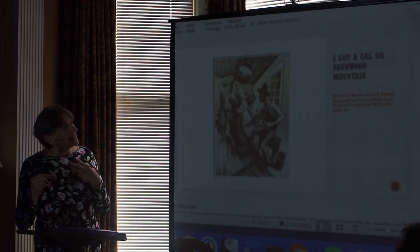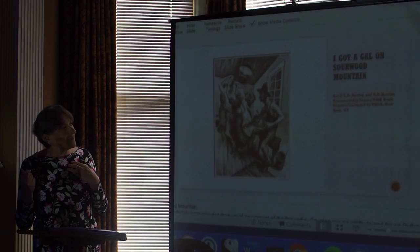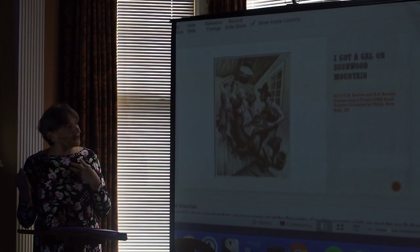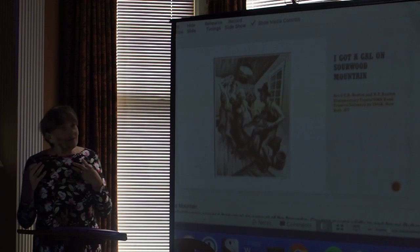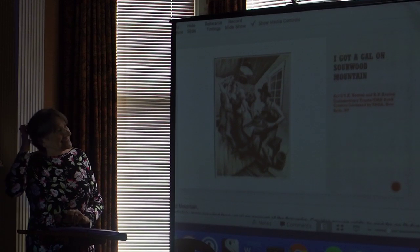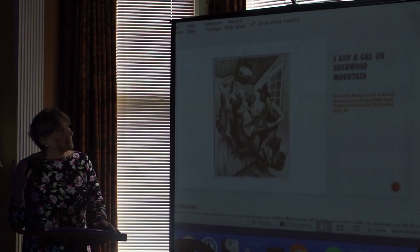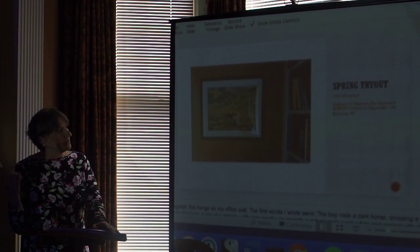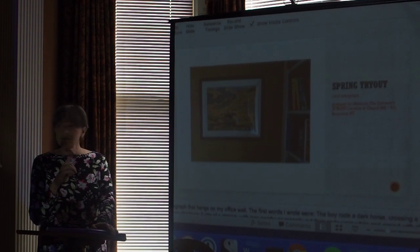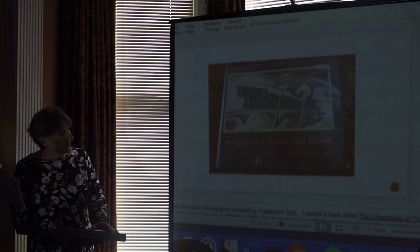So the next one, this is one of my favorites actually. This lithograph is called "I Got a Gal on Sourwood Mountain." It ended up in the story called "Trouble at the Dance Hall," and what I would do, I imagine who those characters might be, completely separate from the real people they were. Here's a picture of the lithograph on my wall. This is called a chromo lithograph because it's colorized. This is the Pfaff book.